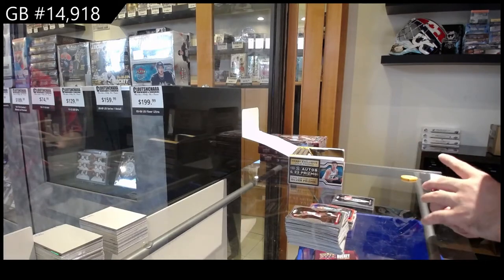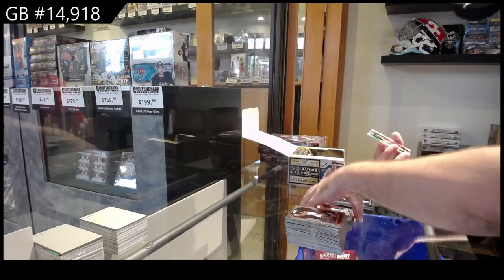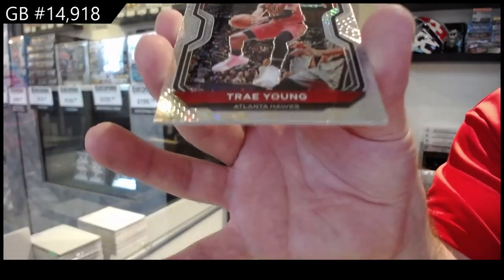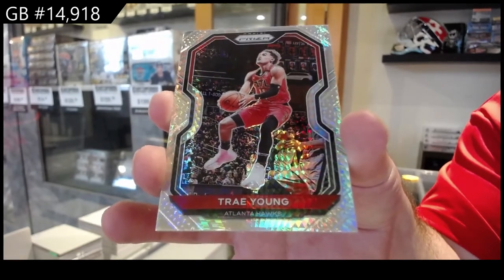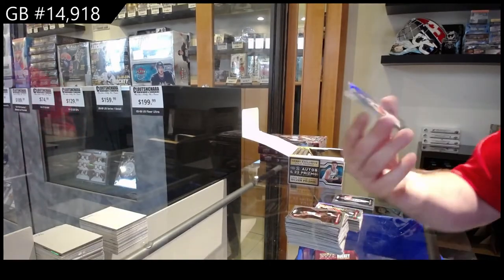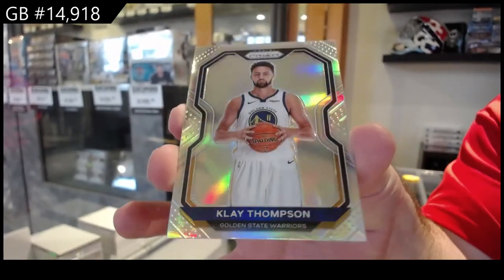We've got a fireworks for Atlanta of Trae Young for the Hawks. Fireworks. Hyper silver for the Hawks, Trae Young. And a silver for the Warriors of Thompson. That card looks sick with the standing photos. The silver really pops on that one.